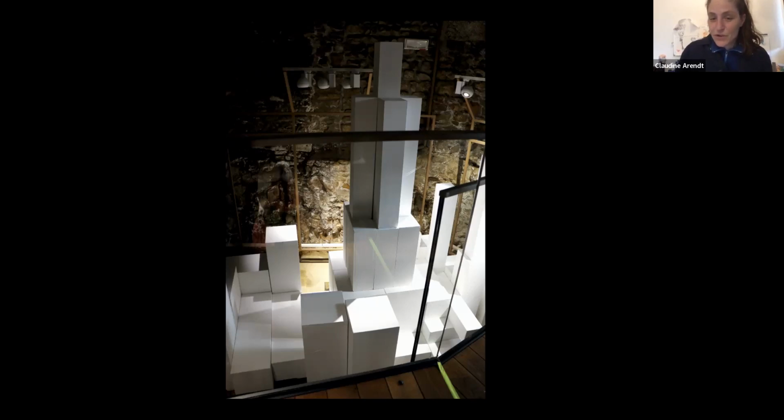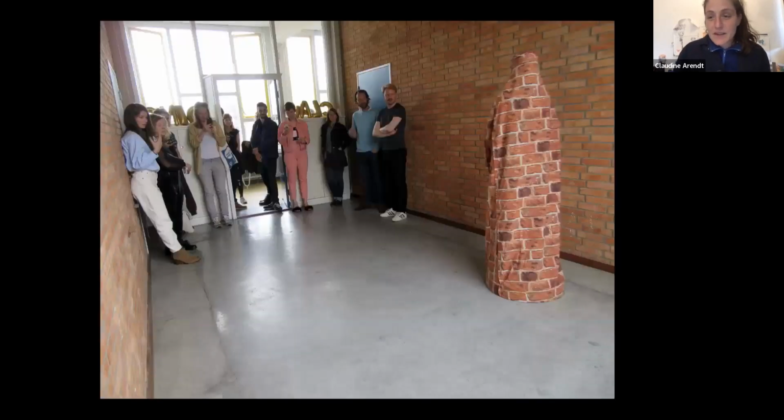Then this is some other work, also older, from 2017. And it's like a brick wall ghost that is floating through the space. So I was on the inside on roller skates and just moving in a way that it kind of seems to really float through the space. And I've been hiding in more sculptures.